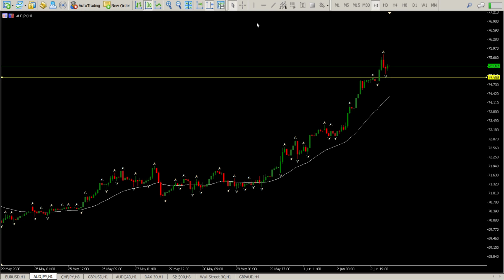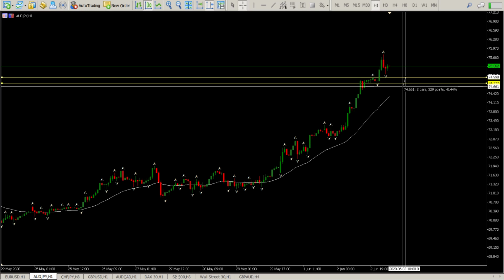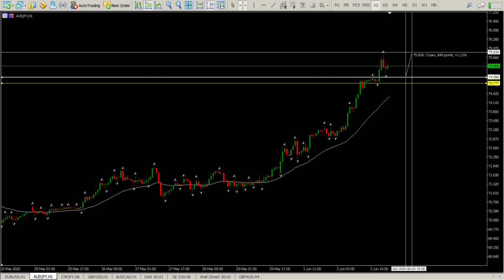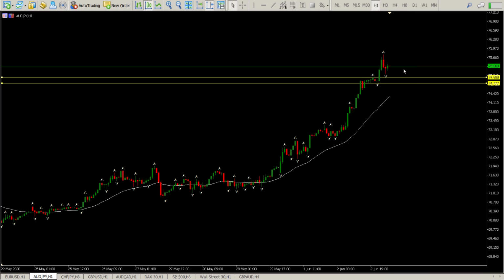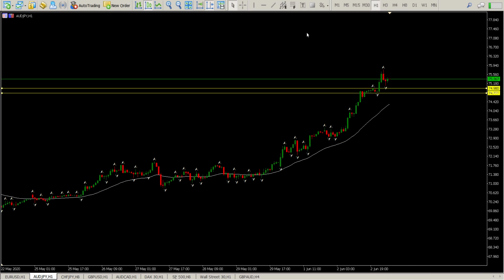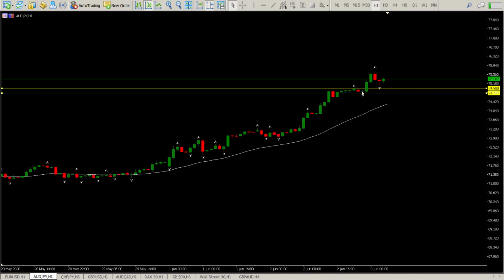And the nice thing about this is if I do that, you have a 300-point stop loss here for basically 600 points, 700 points. So 2-to-1 trade on offer here. So let me just do that. You can see there's a structure.